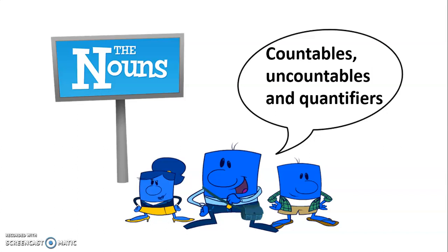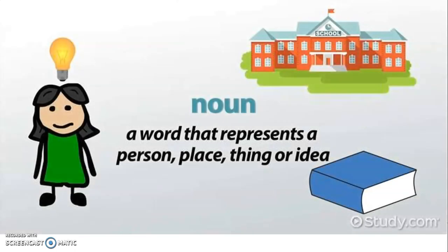And the topic for this week corresponds to nouns, countable, uncountable, and quantifiers, okay? So, the first question, and the most important one, is do you remember what a noun is? ¿Se acuerdan qué es un sustantivo? What's a noun? Okay, if you don't remember, let's check this. A noun is a word that represents a person, place, thing, or an idea.